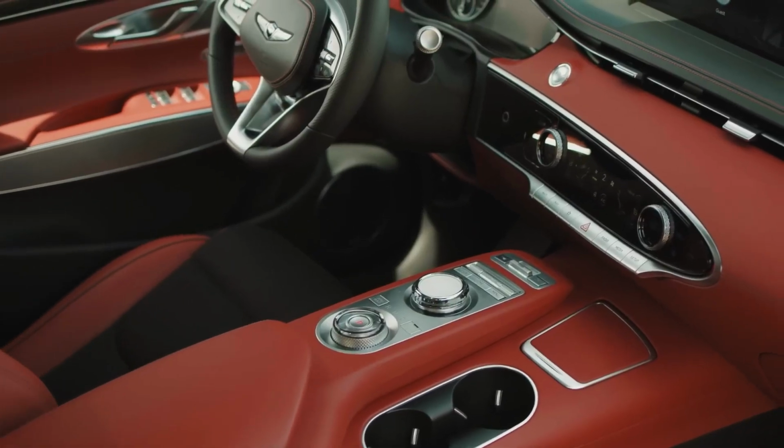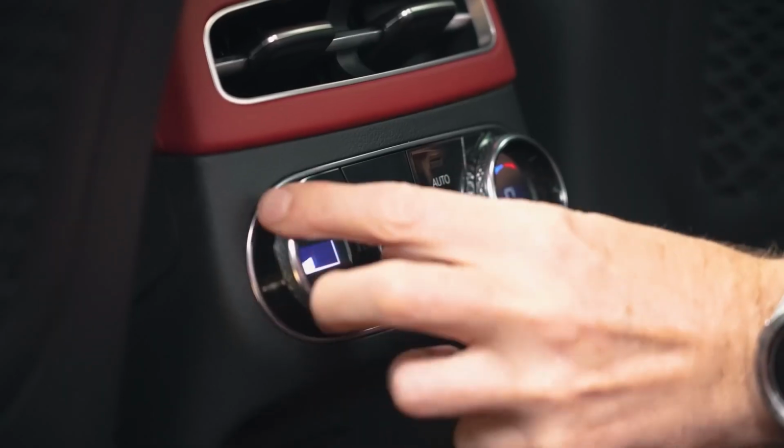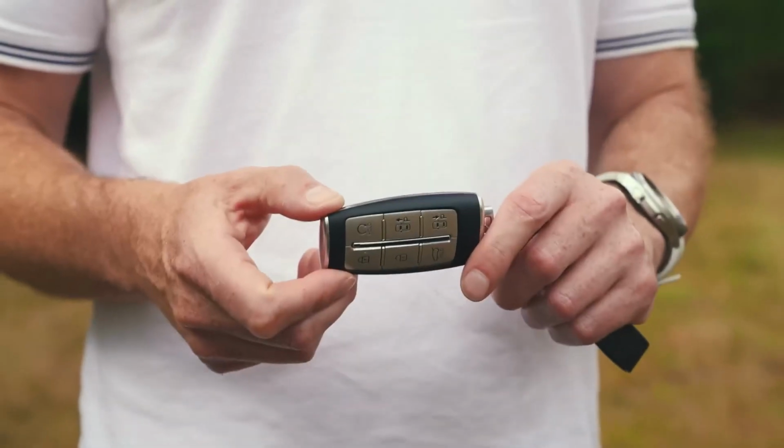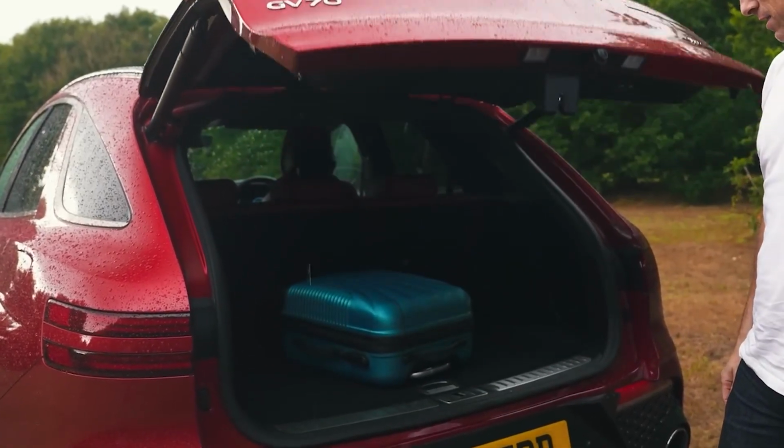This is a standard feature on the 3.5T Sport only. There are also back seats that recline, an automatic climate control system, a remote smart key, and a power liftgate that can be opened without using your hands.